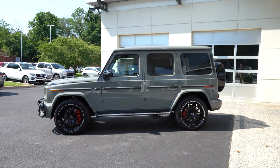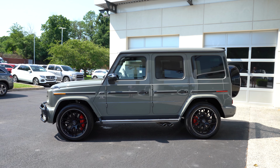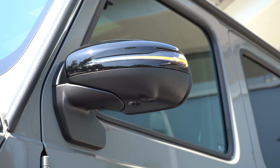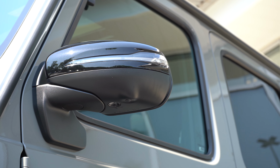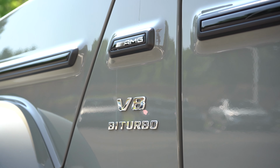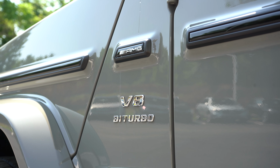And so now, since we are around to the side of the G-Wagon here, rear privacy glass does come standard. Taking a look at the side mirrors, they are body colored power adjustable side mirrors. They will be heated with LED integrated turn signals and power folding as well. So a lot going on there. If you guys look at the front fenders there, you not only have AMG badging, but V8 bi-turbo badging as well. Nice little added touch there.